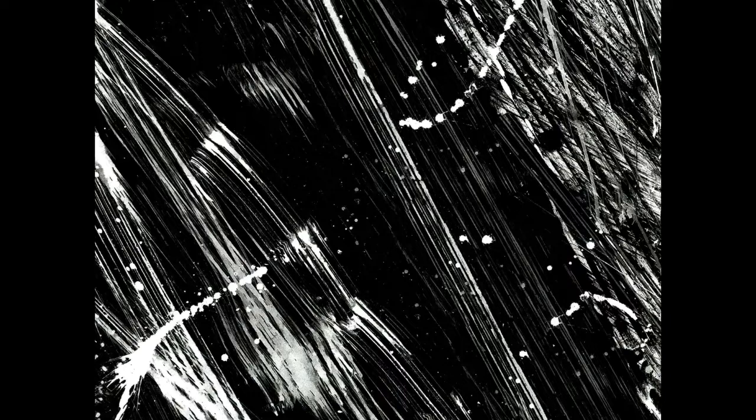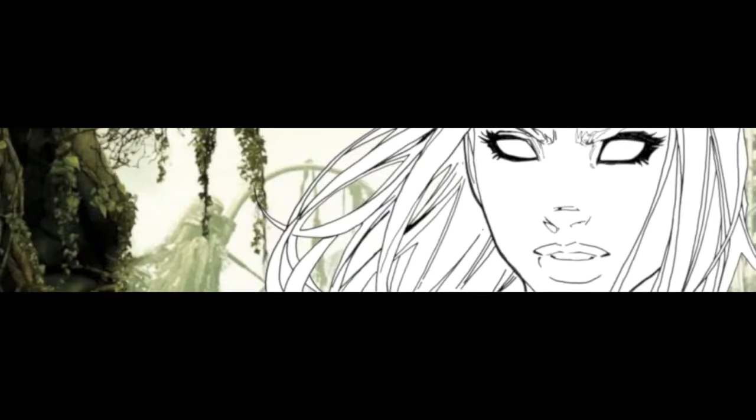Speaking of the reading experience, the entire comic is landscape, much like Miller's previous comic, 300. So just be aware of that if you pick it up. Okay, and that was Holy Terror. And that takes us to the end of the Millerverse.